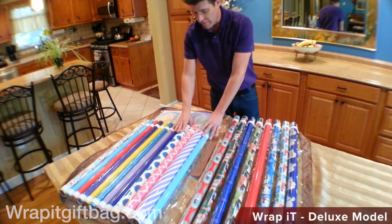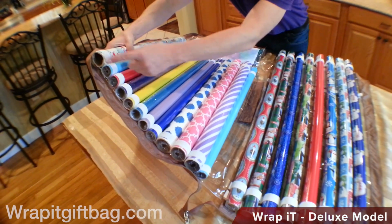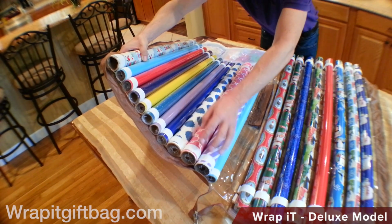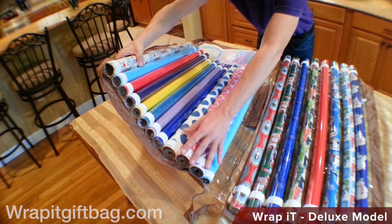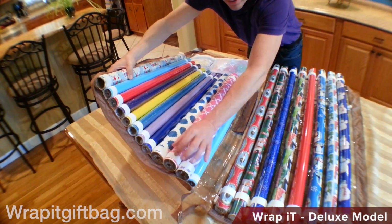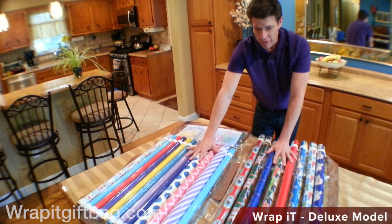As you can see also over here, we have different thicknesses. So on the edge, you can see that this is some of the more inexpensive paper that you might buy. They don't give you that much paper. And then, of course, there's designer paper and name brand paper where the width of the tube or the roll is a little bit wider. We're able to store both of those. So that covers up the wrapping paper rolls.